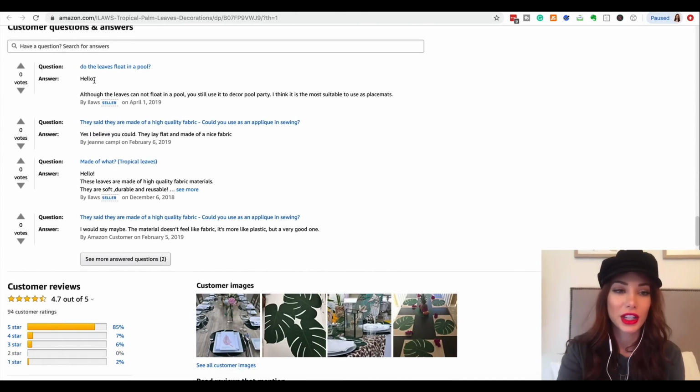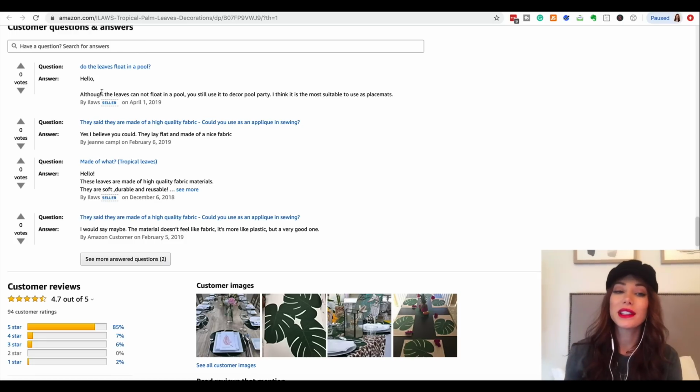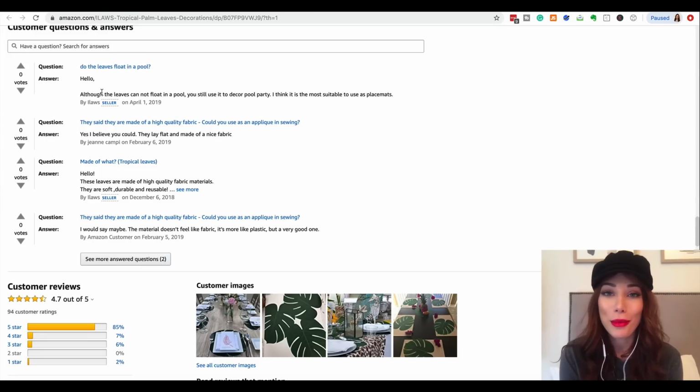This person said, hey, do the leaves float in a pool? And they don't float in a pool. So maybe that's something I could see if my supplier could do for me, right? If I were to source this product, maybe I could make the leaves floatable, if that's the word. And then that could be something I would advertise on my listing.